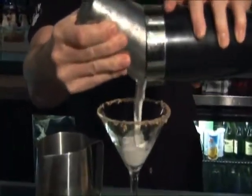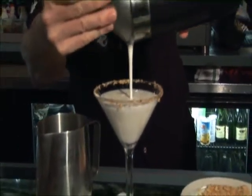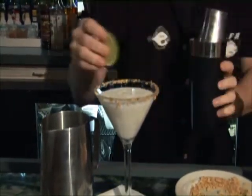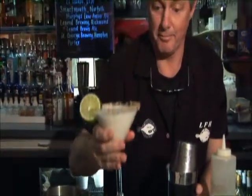More shakes. Strain it into there. Going to garnish with a lime wheel. Fresh, natural, and tasty. Enjoy.